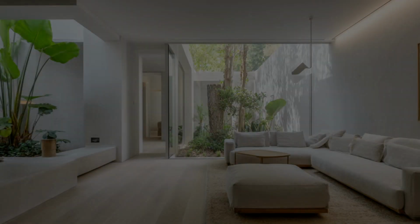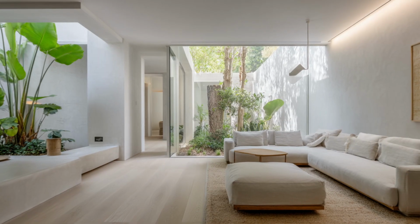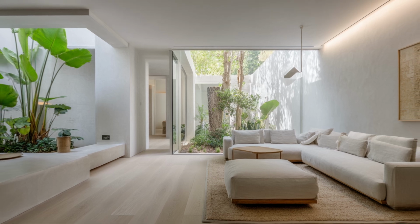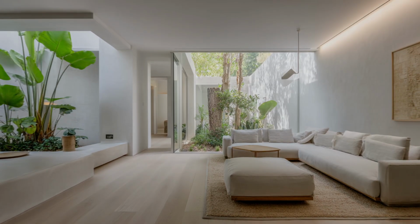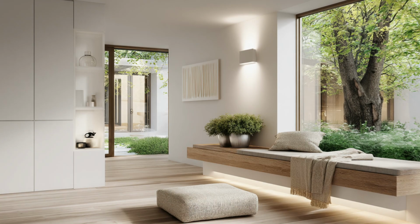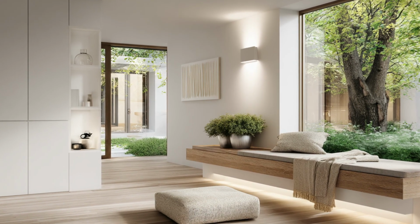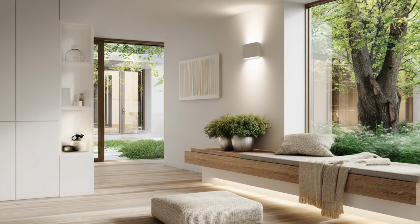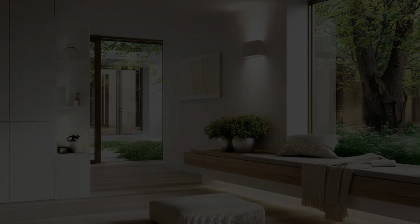Open shelving, concealed storage, and built-in benches reduce clutter while enhancing usability. Lighting design is subtle but layered, guiding the eye and creating ambience. Art, ceramics, and greenery often take the role of focal points, tying the space back to the courtyard's natural energy. It's a visual language of calm and clarity, one that aligns perfectly with the L-shaped form and minimalist ethos.